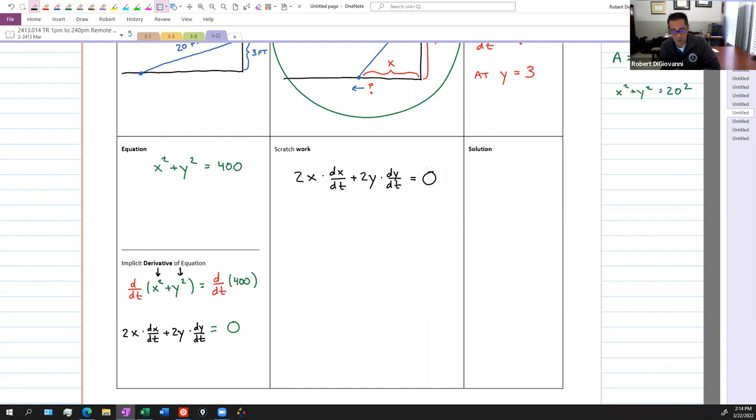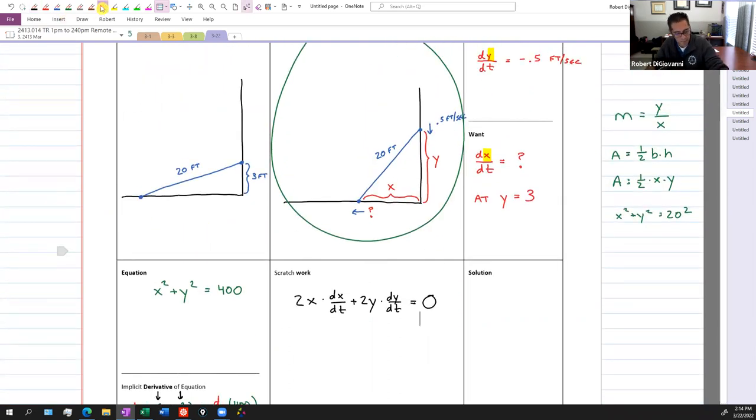All right, I'm looking at this equation and I'm saying, okay, can I handle everything that's here? Am I happy to see things or not? Well, let's see. Let me start with the things I know. I know y equals 3 at the instant in time. The dx/dt, I'm happy because that's what I'm looking for. The dy/dt, I'm given that it is negative 0.5. The only thing I'm unsure about is this one here. I don't know what x is at the instant in time, but remember earlier we said that we could find this side if we needed to? That's x, right?